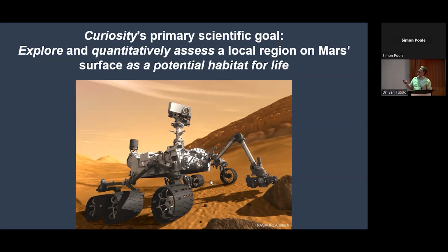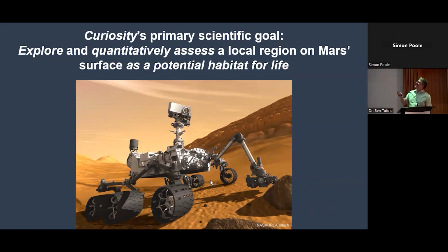Yep, it's all right. So it followed the water. This is a map from a number of years ago now, or last year, I suppose, of all of the lakes that have been identified on Mars, in the red and blue circles.